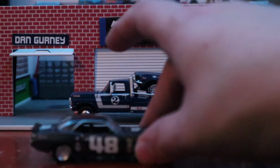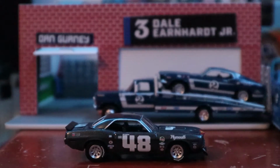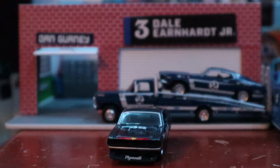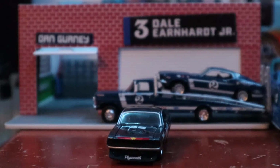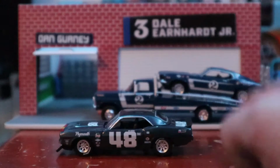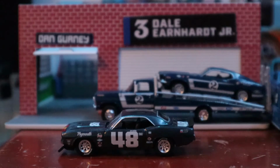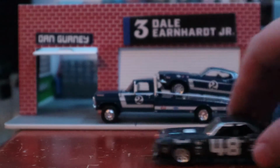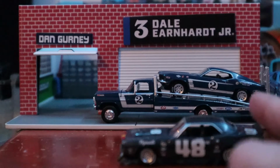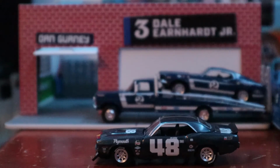And here we go. We got a big old chunky number 48 Plymouth Barracuda. And like I said, this would essentially be Dan's last car as a driver, at least. I had to get one to have as a display model, and then I wanted to have one in the garage setup, which we'll show off more of in a little bit. So now, whenever Dan's got to go run a race, he's got a choice of the Ford Mustang, probably a little bit of a lighter pony car, but then he's also got the Barracuda to run on some of the harder road courses.